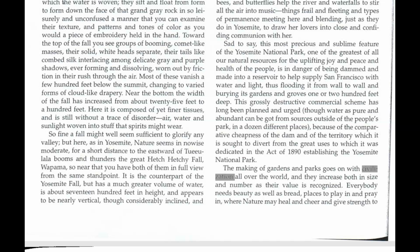So obviously, in this paragraph, John Muir expresses that it is just unthinkable to submerge all this beauty of magnificent Hetch Hetchy Valley under the water, just to help supply San Francisco with water and light, right? So, in the opinion of John Muir, San Francisco should look for a different source of water. He doesn't deny San Francisco the right to water, but it's supposed to be outside of the People's Park. He reminds us that the law of 1890 establishes the Yosemite National Park, and Hetch Hetchy Valley is part of the national park.